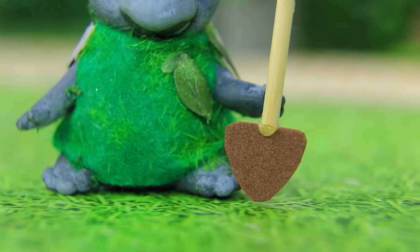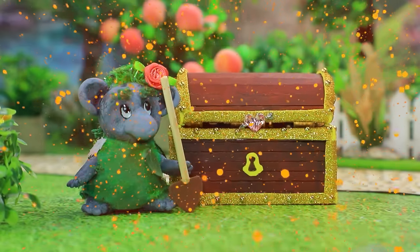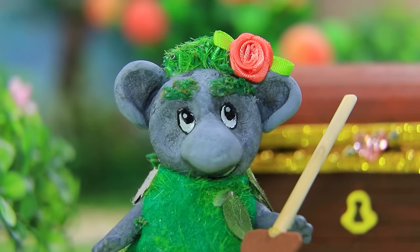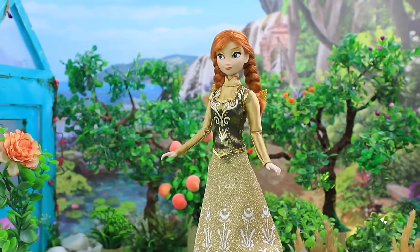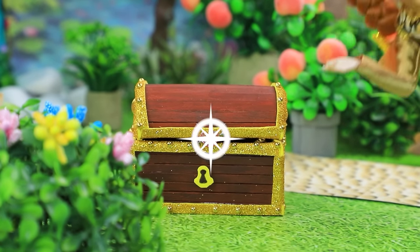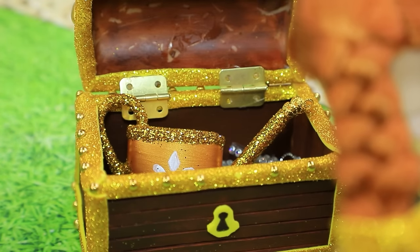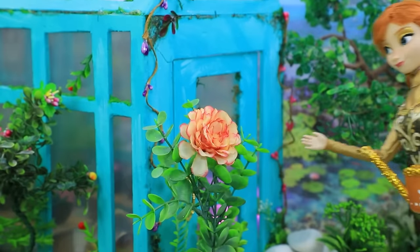Troll came to the treasure garden. My precious. And what's this noise? I need to hide. Anna is here too. Wow, interesting chest. What's inside? Oh, what a beautiful watering can. Wow. I was just about to water my flowers.